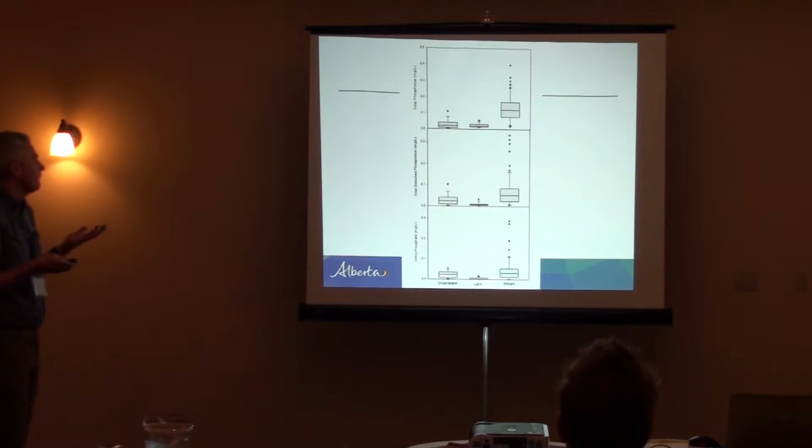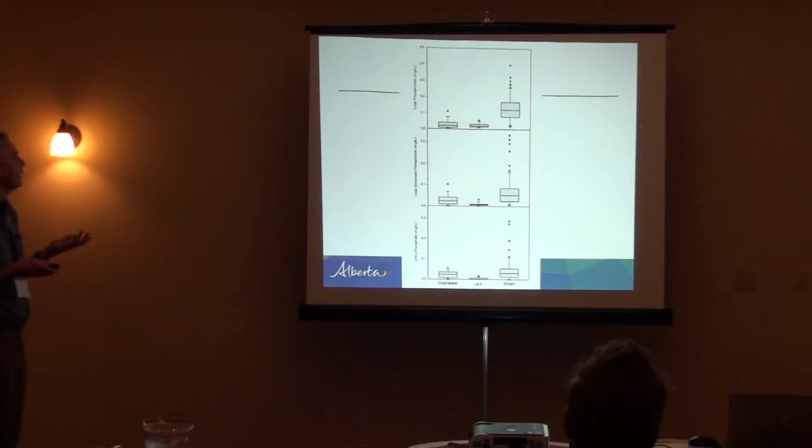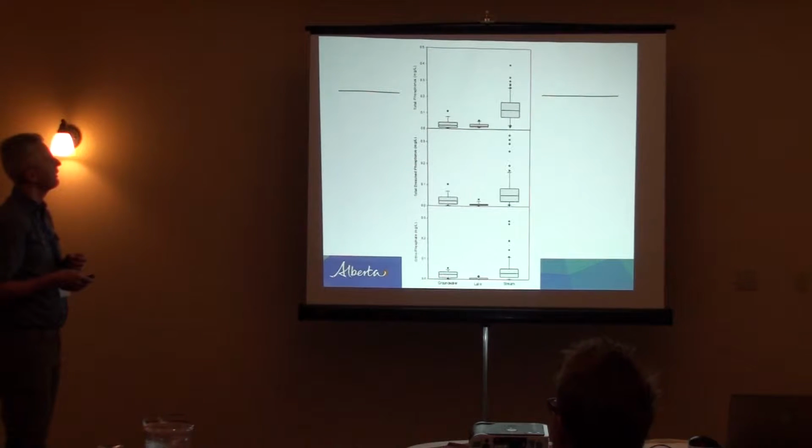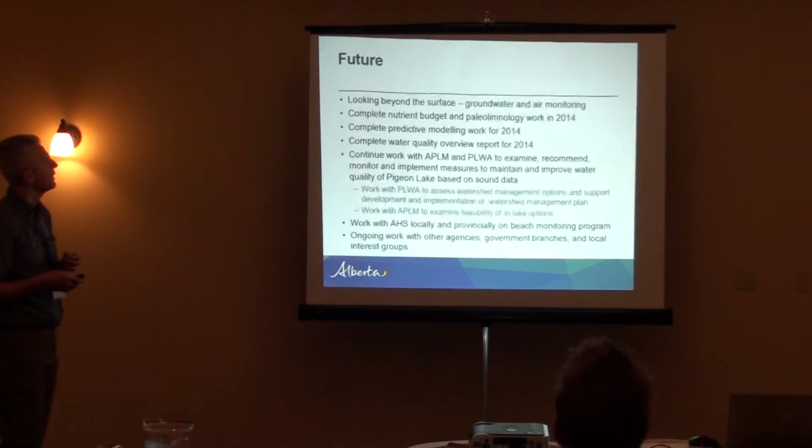So again, as I said, it's not necessarily eliminating the options outright, but it is some of that information that you should be taking forward when you're considering any of these inlet options. So where do we go from here?